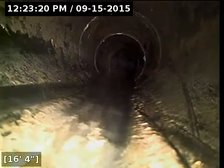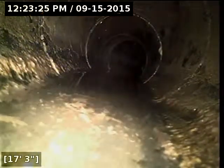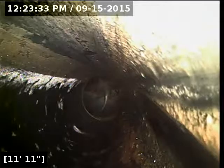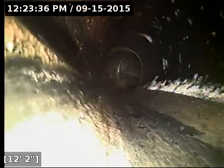So a little bit of standing water here right at the transition point, just because the two pieces of different pipe don't meet up perfectly. It's actually a pretty common issue to see, and I'm not concerned about that. There's a lot of people living in this house, a lot of activity, and I see very little debris in the line whatsoever, so I'm not concerned about that.